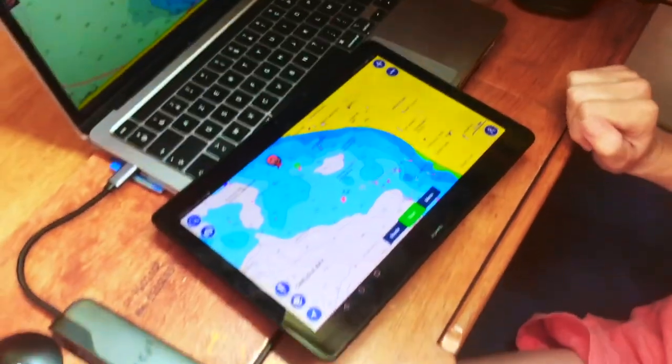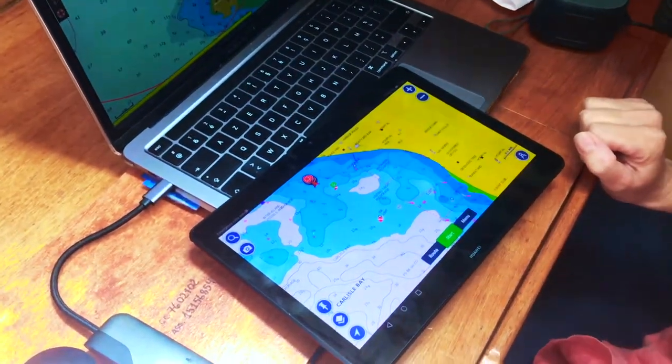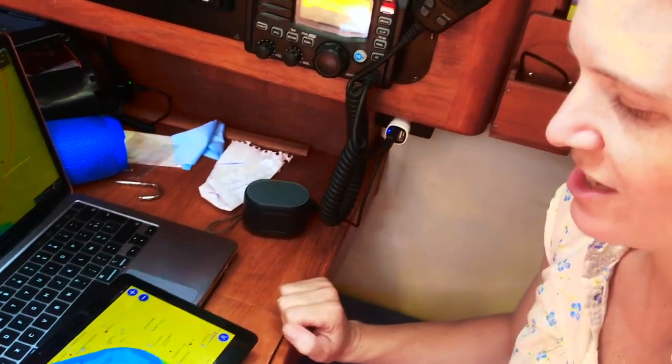Cool. And how deep are they? They're about 5 meters, so they should be pretty easy to see. And we can just take our dinghy there.